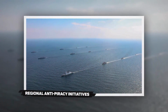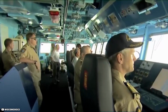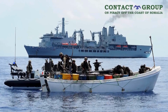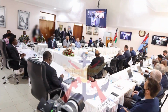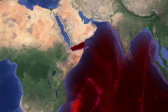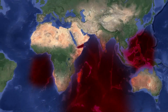Regional anti-piracy initiatives. Several regions heavily affected by piracy have established regional anti-piracy initiatives to enhance security. For example, the Contact Group on Piracy off the coast of Somalia, or CGPCS, brings together nations, international organizations, and industry stakeholders to coordinate efforts in combating piracy in the Gulf of Aden and the Indian Ocean. Similar regional initiatives exist in the Gulf of Guinea, Southeast Asia, and other piracy-prone areas.